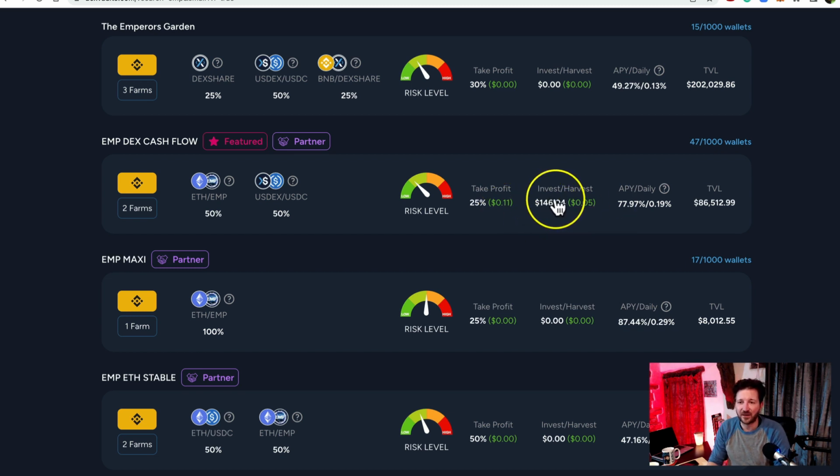Invest here and harvest. This is how much I personally have deposited into this vault. I've only put a little bit in. I put $146, as you can see here, just to test things and get my head around it. And the only other thing to worry about right now is the TVL. So TVL over here, total value locked. In other words, how much has been deposited in this particular vault. Now, this figure is important. It's important anyway to see how much liquidity there is in the vault, but also it's important for another reason.